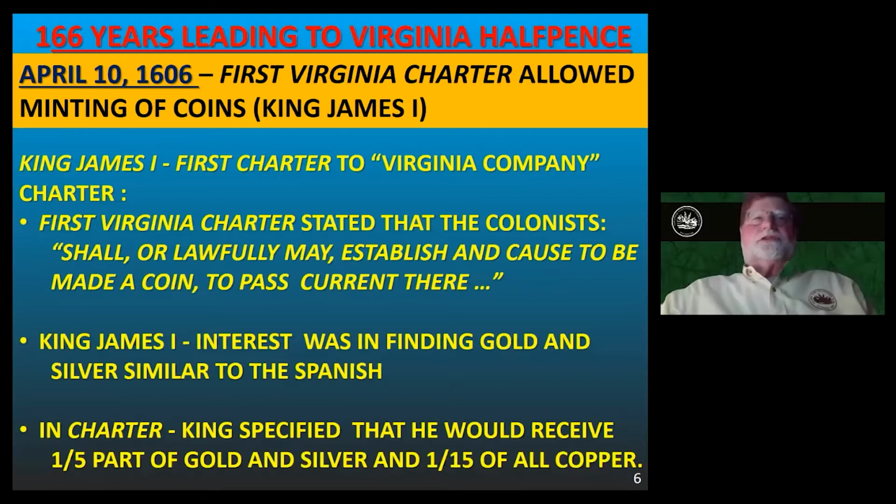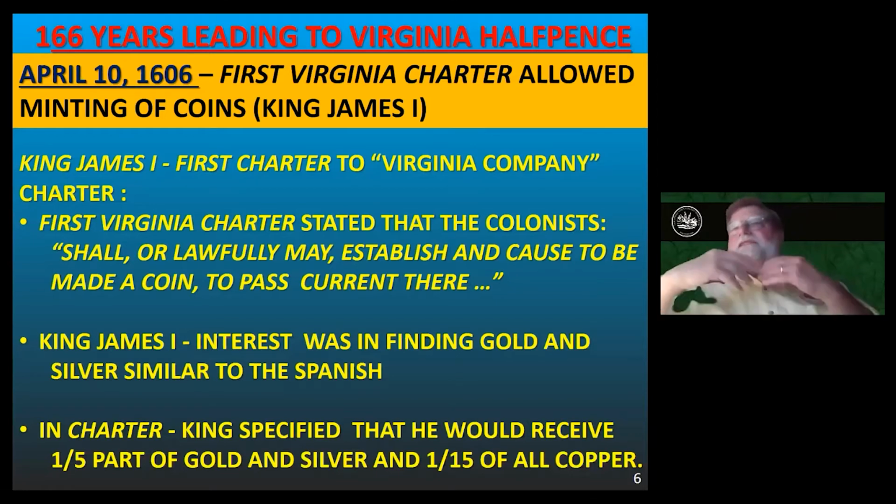And another stipulation in that charter was that he would receive 1/5 part of all the gold that was found, which was, his expectations were great, and 1/4 part of all the silver, as well as 1/15 part of the copper. So it's not unusual.